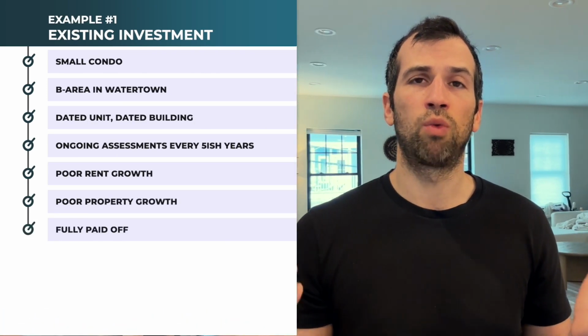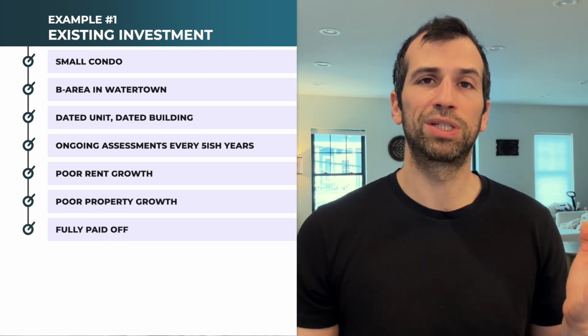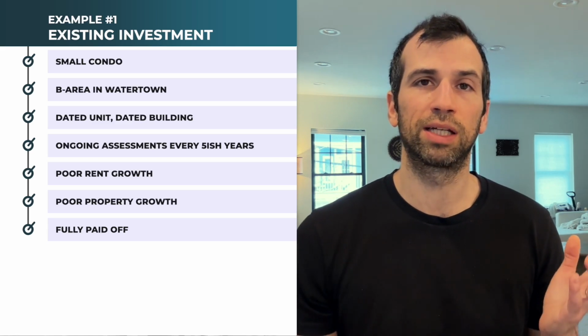So now I'm going to share 2 examples of properties that went through 1031 exchange with me last year. And I'm going to share the existing state when we started and where they are today. So the first one, it's a small condo in Watertown. It was in a C, B- part of Watertown. It was in a C, B- building in the 70s.